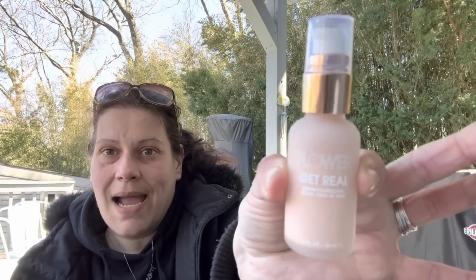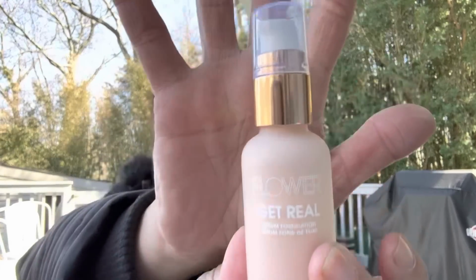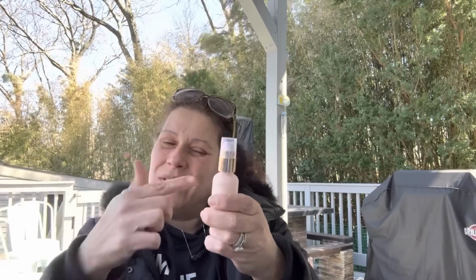All right, then I showed this in the walkthrough and I decided to get one. I decided to get one because I could not tell how light it was. So this is Flower by Drew Barrymore Get Real Serum Foundation. And this one is in Shell Low, L-O. And the other one that I saw was in like Cocoa at a different store. So it was like this dark. And I couldn't tell if this was too light or not. I mean, it might work. I don't know. Or I'll just mix it with something darker, you know?